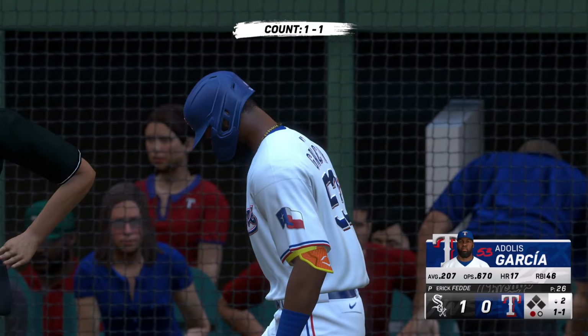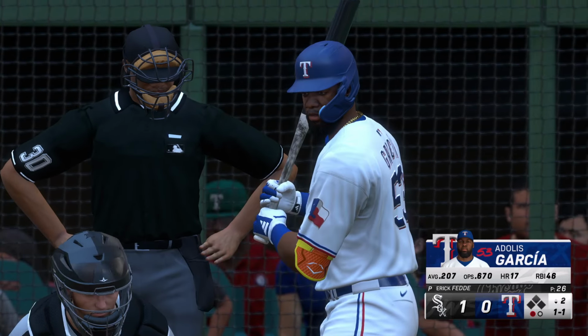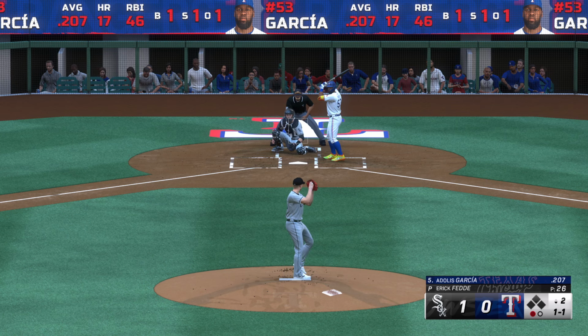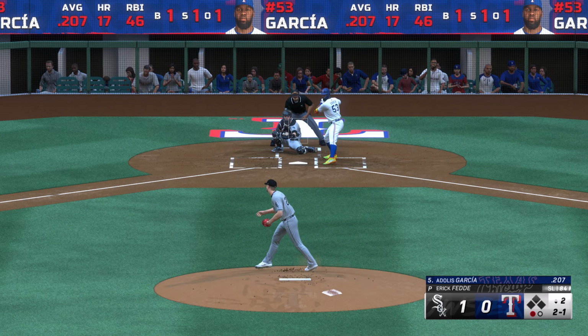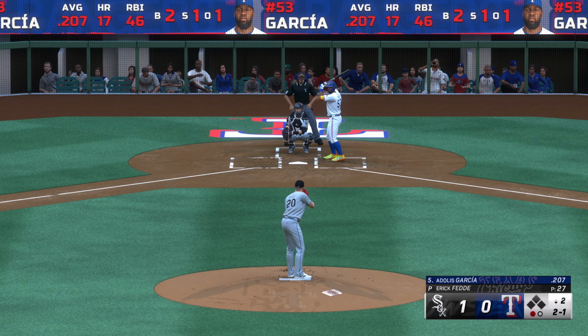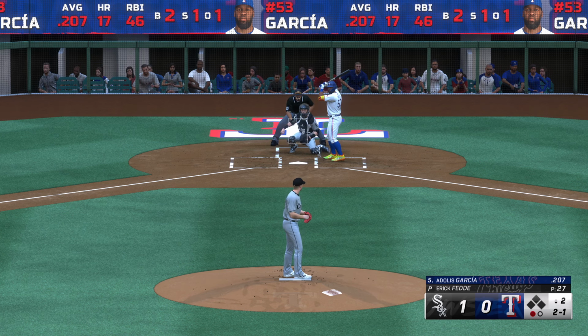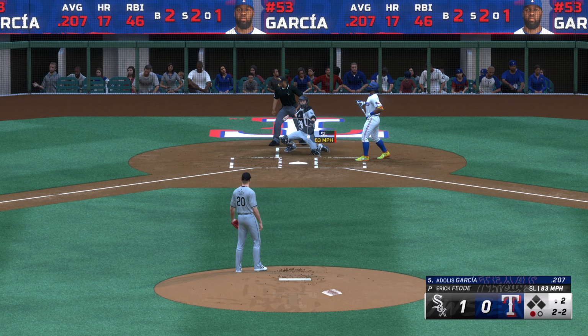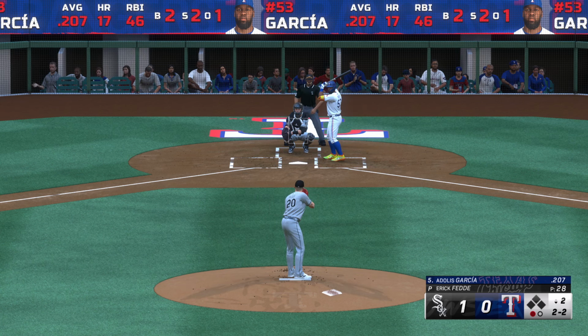Now, Adolis Garcia. He's a guy whose highlights include some of the best throws from the outfield that you will ever see. Definitely one of the best arms in the sport. No, that misses off the outside edge. Yeah, the infielders and the catcher can never give up on a play because if this guy thinks he has a chance, he's going to throw it from the warning track if he has to. Next offering is in for a strike.